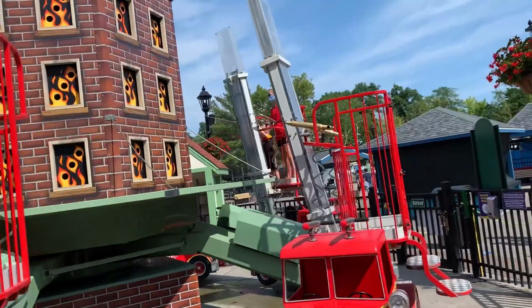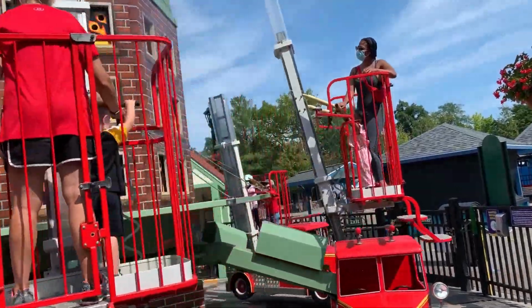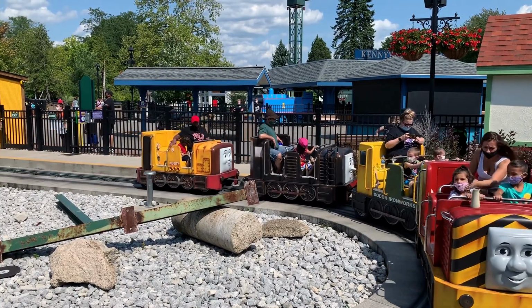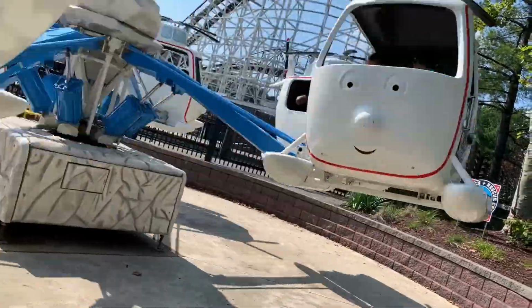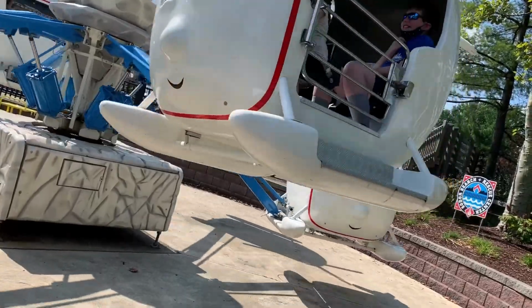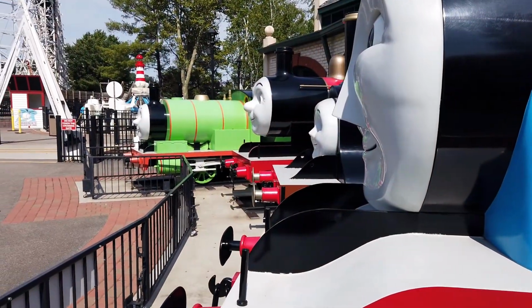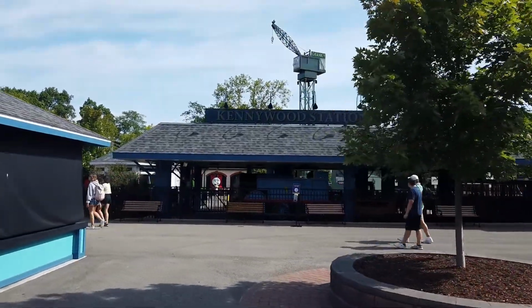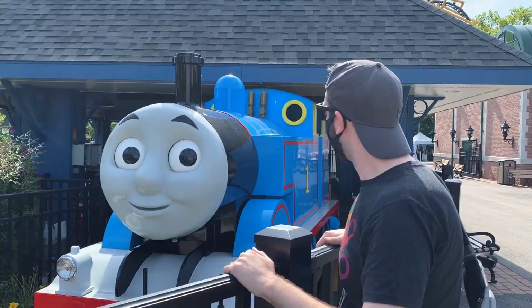Yay! It's Thomas the Tank Engine! Look at him!